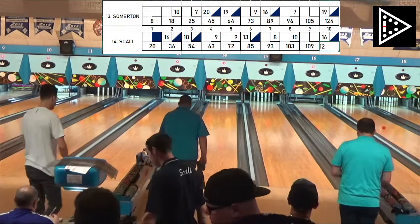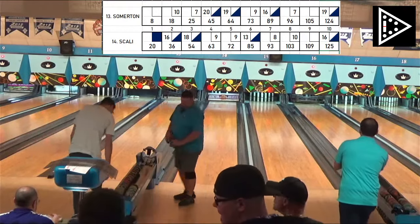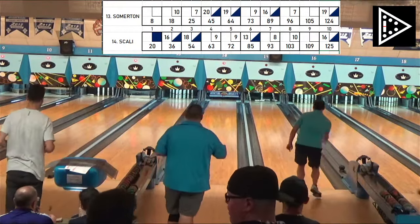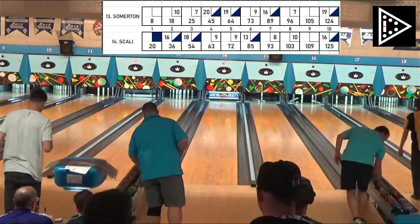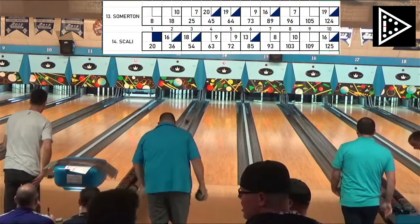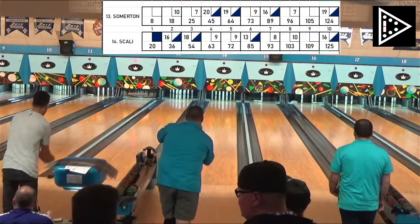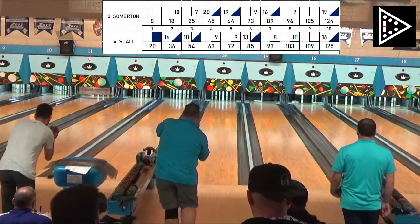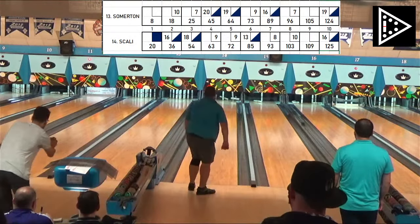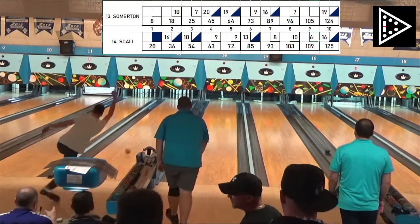What's the official score, Greg? Two nice strings. Again, we cannot see the scoreboard manually from here very clearly, so we have to go manually check it and put it on the screen here at home for you to watch. So I had it right, 124 for Davey Summerton. Justin Scally, 125. Nice strings, both bowlers.